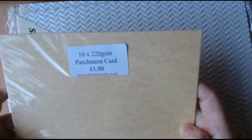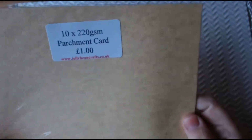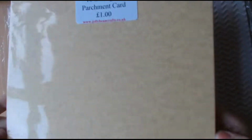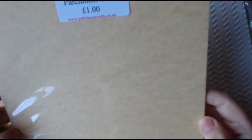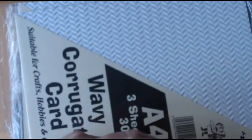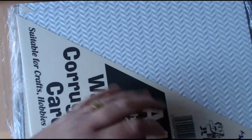And then I bought some parchment card, and I think this would look good if I can find a map stamp or some pirates and things like that. I think it would look good for that. Also, it would be great in a journal. Saves tea dyeing or coffee staining, although that is quite a lot of fun.